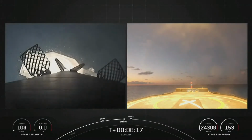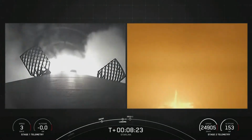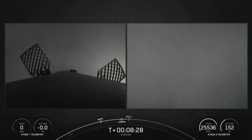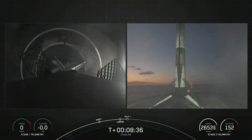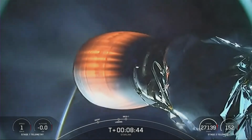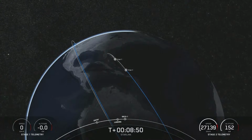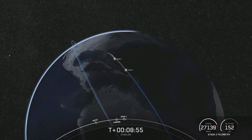Stage 1 landing leg deploy. Stage 1 landing start. Great feedback from our team there, and of course, beautiful views confirming that we have successfully landed Stage 1. SECO 1. Nominal for parking orbit insertion.